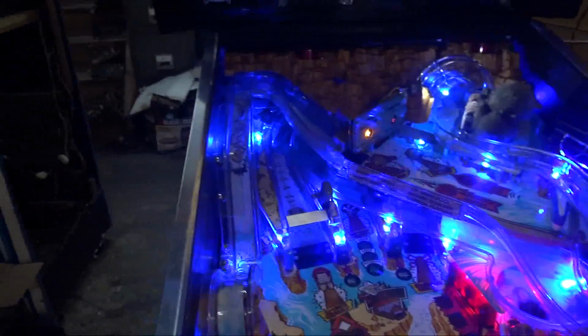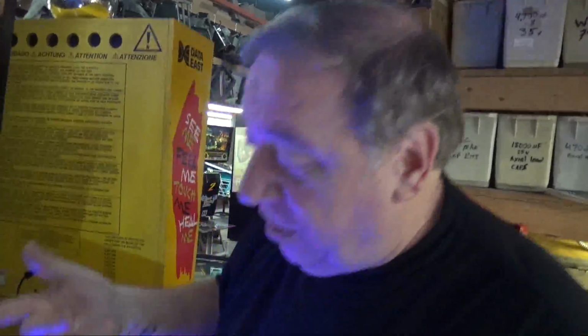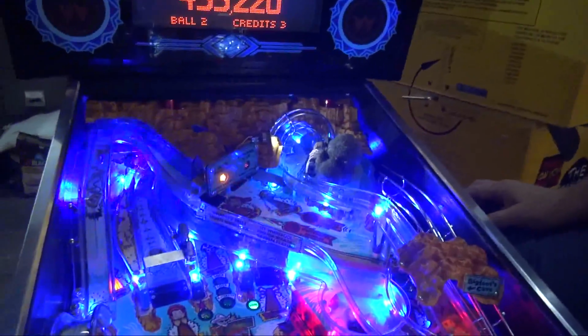Can you hit this ramp? I want to see this thing. He wants to see this ramp. Okay, start a game. Let's go to pull up. Matt Harris is getting this game. Guess what? Matt is trading in two beautiful games we sold him, a Gorgar and a Devil's Dare. We already sold them, so you'll see them again go out. Now, are you going to get the ramp, or do we have to artificially get it?